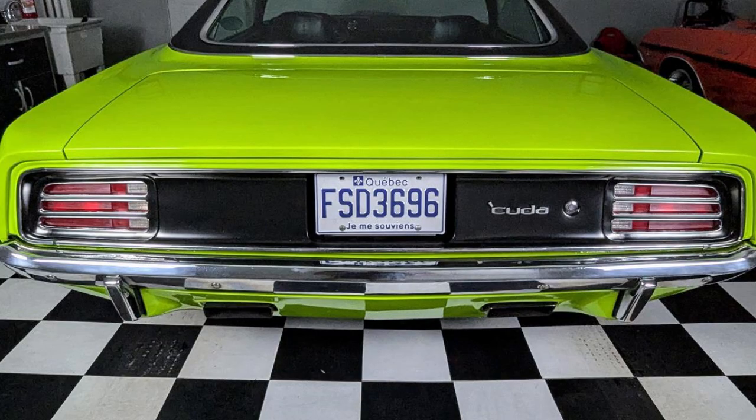For collectors, this 1970 Cuda checks every important box. Rare V-Code, 446 Six Pack, 4-speed combination. Factory Limelight high-impact color. Numbers matching drivetrain components. Concours quality nut and bolt restoration. Factory Track Pack option with Dana 60 Sure Grip. Original body metal with NOS replacements where necessary.